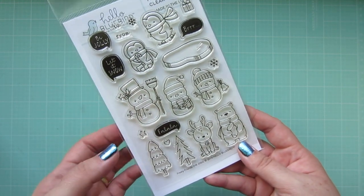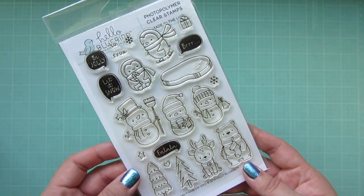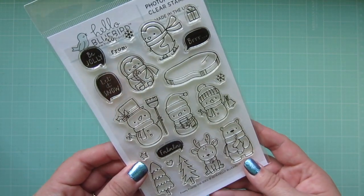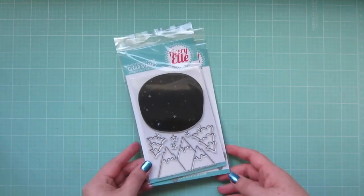Very, very cute. And I also did pick up this one with my points as well. So I still need to get the dies for this set, but at least I got the stamp set for now. So that'll definitely be one of the first stamp sets that I'll be using for my Christmas card series this year, which I hope to start filming relatively soon.